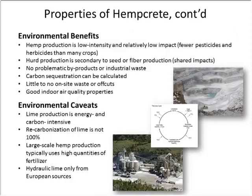So the environmental benefits: if you're researching Hempcrete online, this is the kind of stuff that you'll hear about. Some of it is true, and some of it is a little bit exaggerated, but the hemp production is low intensity and relatively low impact. By that, what people mean is quite often farmers are able to grow it with either fewer or absolutely no pesticides or herbicides. It is a weed, and it jumps up quickly in the spring and grows fast, so it tends to choke out competitors. And there aren't a lot of insects or other pests that tend to disturb it. So in comparison to lots of other crops, there's often a lot less input into the hemp plant than other ag crops.